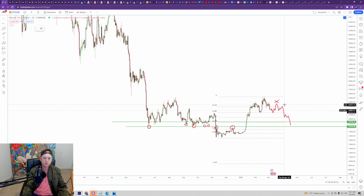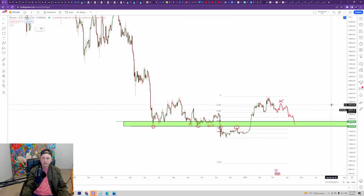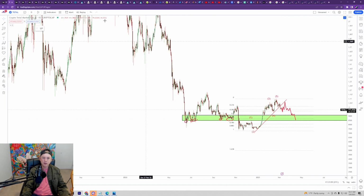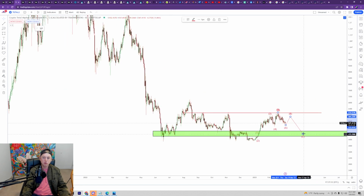For me, Bitcoin will hit the 618 and bottom somewhere right around here. It could go above the 786, but I think for the most part, it's going to bottom somewhere in between this support range right here. That's my personal belief. That's how I'm going to be buying. Now, total market cap is going to follow the exact same thing. Altcoins are probably going to go back down lower. That would be my guess.